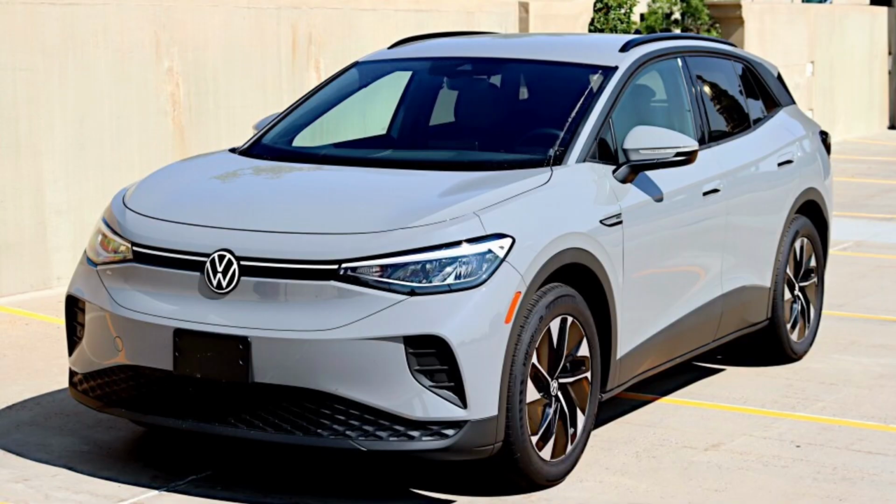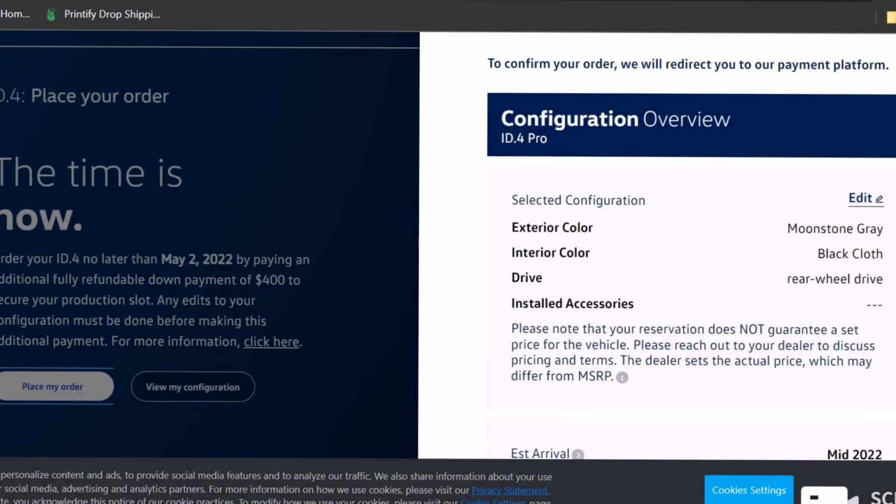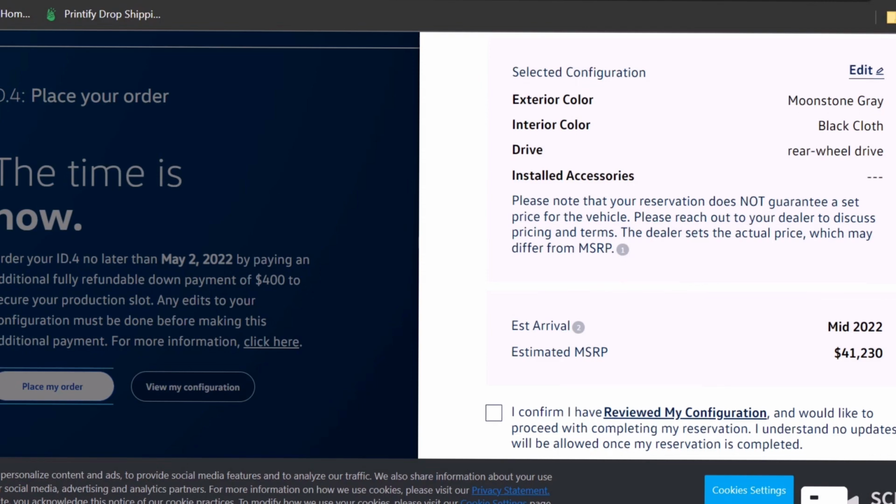Today I'm going to give you guys a quick update on our VW ID.4 reservation. For those of you who don't know, my wife and I actually reserved Volkswagen's new fully electric SUV back in November or October of last year. I don't really remember at this point. At the time, Volkswagen told us we could expect to take delivery of that car mid-2022.